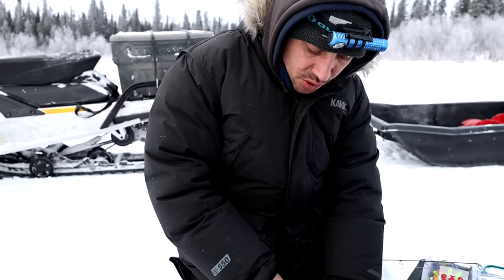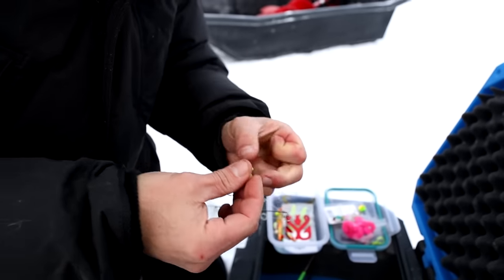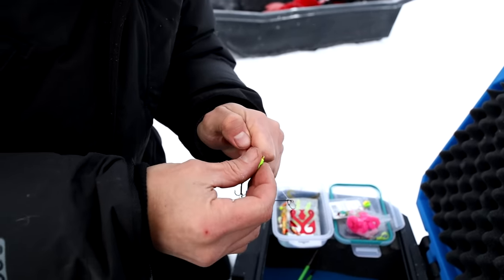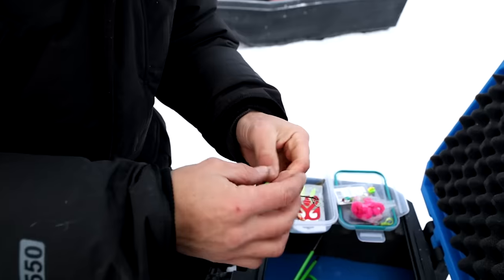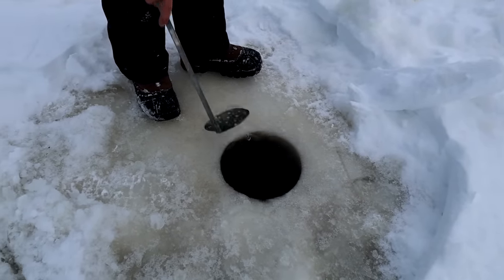And I believe there's also landlocked coho salmon in here. I like this one. Oh. Good thing it wasn't a fish. Good thing I pulled on the line and tested it, huh? Okay. Good luck. See you in a little.